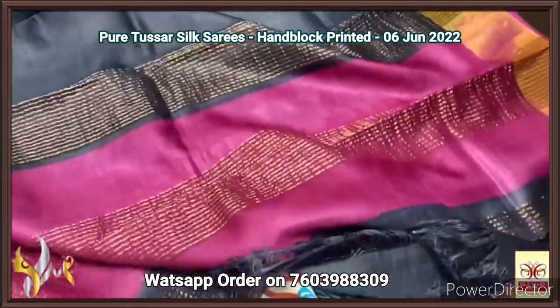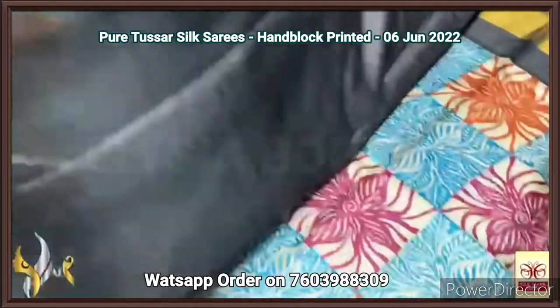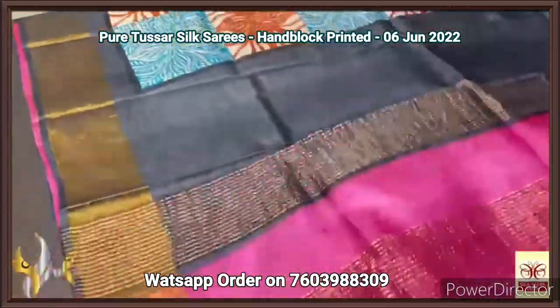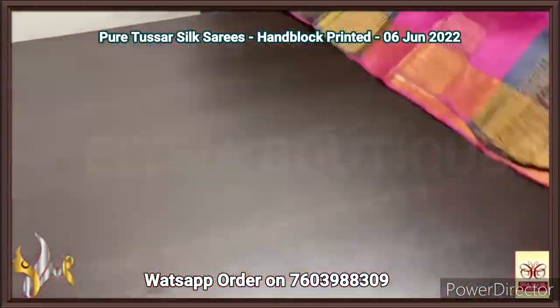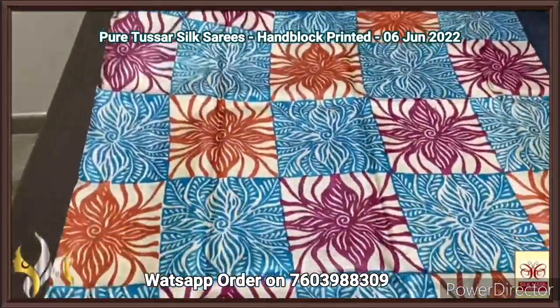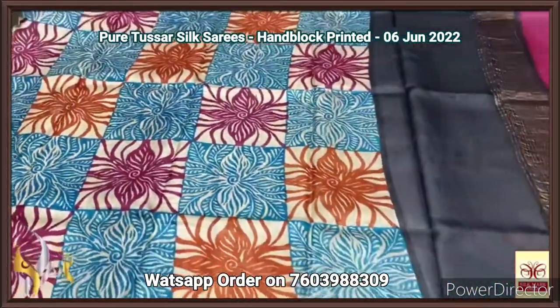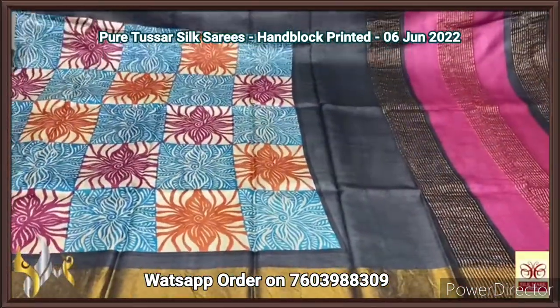Here we have a dual color pallu, black and pink in the pallu. Blouse piece is completely black with one side pink borders. It's a magenta pink shade. The saree is of beautiful concept with borders in black. Checked concept. Inside it we have a multicolored floral pattern printed. Square box style. Excellent design with authentic silk mark.